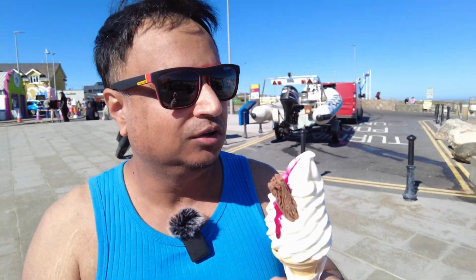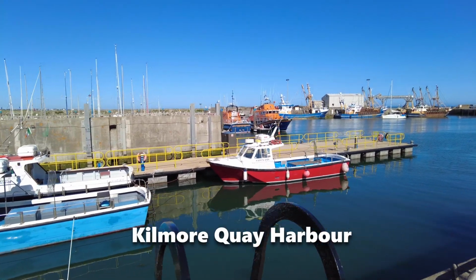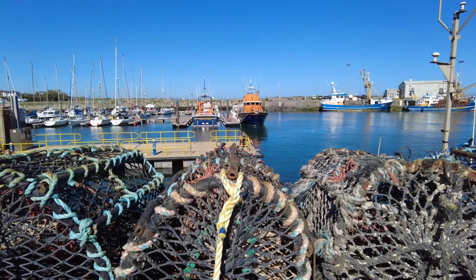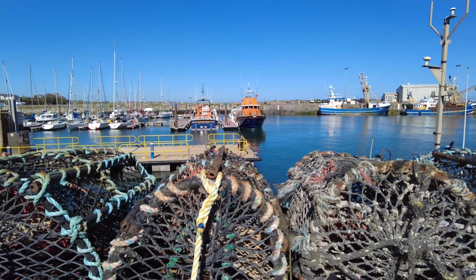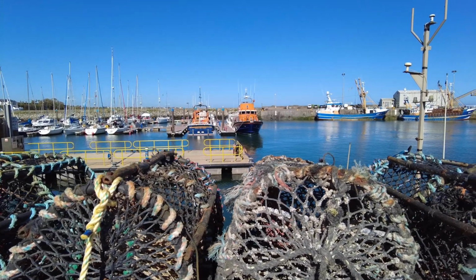So I'll make the most of it whilst I walk into Kilmore Quay's harbour. There'll be lots of fishing boats around anyway, because this is a prime spot where they bring in the fish for your supper. Right, I'm going to enjoy this, so I'll see you back in a moment. Some lobster pots there lying idle at the side of the harbour, but they don't whiff. Well, not too bad anyway, for a change.